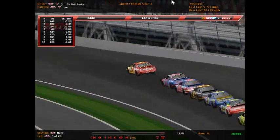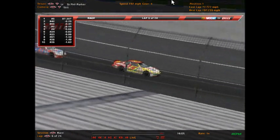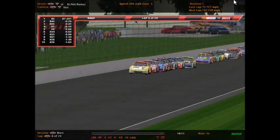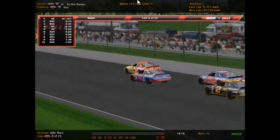Caution flag dropped the average speed down to 87 miles per hour, but I have a feeling it's going to climb back up there as long as this race stays green. Another thing, of course, we could mention, obviously, the start of the race could get pretty hairy here at Indy.